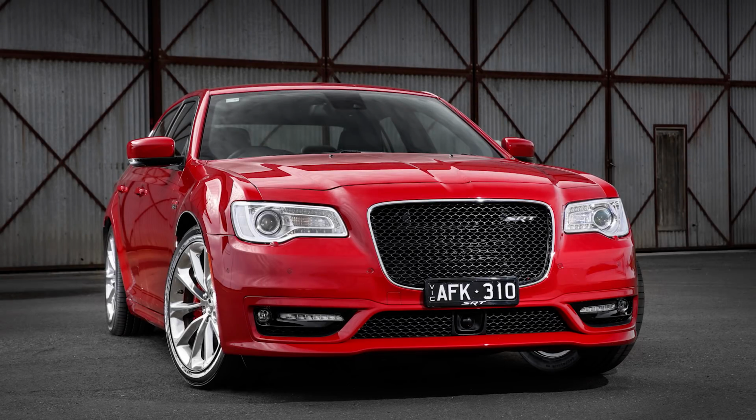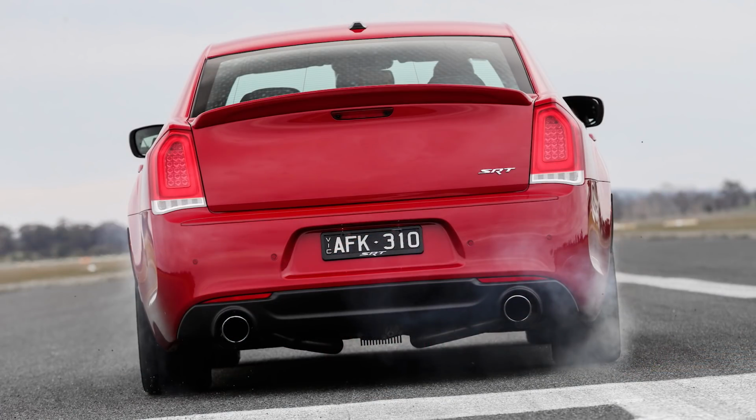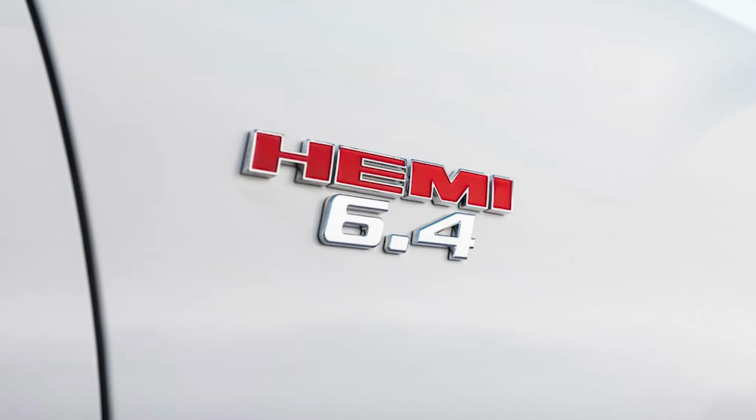For the exterior, you've got the SRT body style, which is slightly different from the regular models, with a different lower front fascia, beefier side skirts, 4-inch round exhaust tips, and the spoiler, door handles, and mirrors are finished in body color. The exterior is going to be chrome-free, with a black finish on the big honeycomb grille, window frames, and headlights. Instead of the 392 Hemi badges that are found on the Dodges, the 300 will get 6.4 Hemi badges on the front fenders.